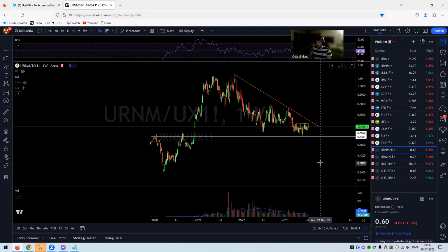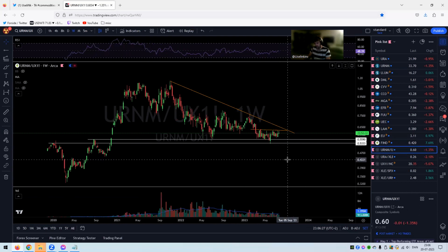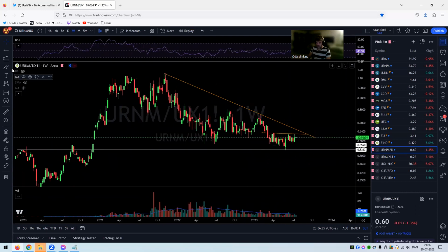Okay, let's look at some ratios. URNM divided by the uranium spot price. So you want this to go up in order for the miners to outperform the metal itself, the uranium spot. And where are we now? I won't go that much into detail. We have the golden trend line here. This is the goal. You have a bit of a skewed, whatever you want to call it, inverted head and shoulders right there.